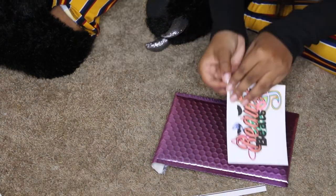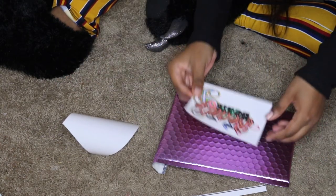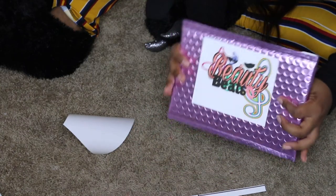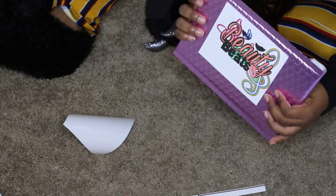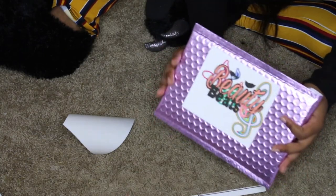Get that out the way. You get your mailer. This is where I do the front part of mine. Peel it off. Bada boom, bada bam, ba bam. We got you a branded mailer. And that's what you do for every single mailer.